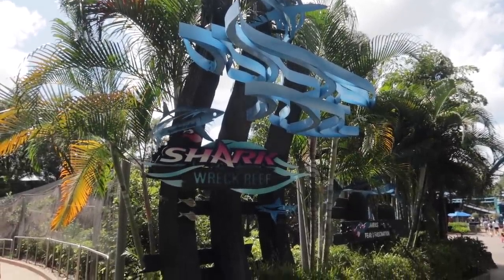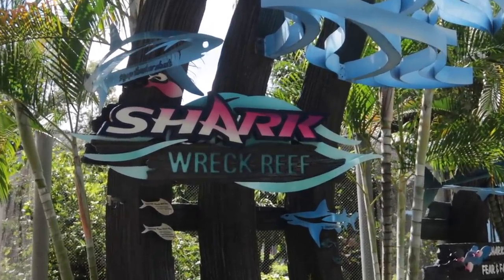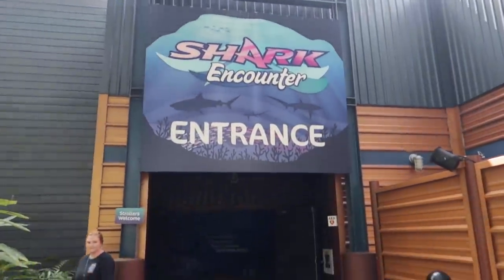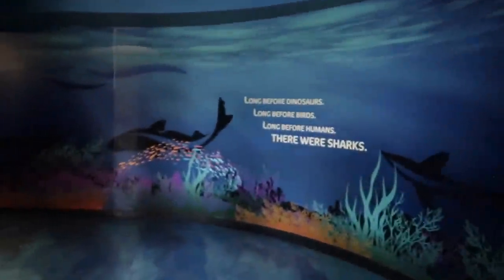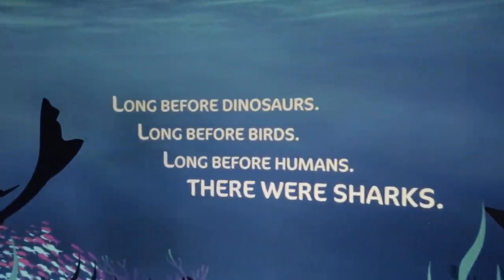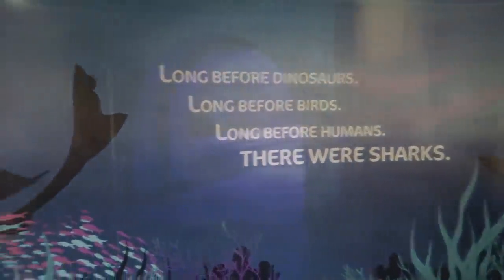Headed into Shark Wreck Reef. I think Caitlin's a little scared. Are you? Yes, she is. Long before dinosaurs, long before birds, long before humans, there were sharks.